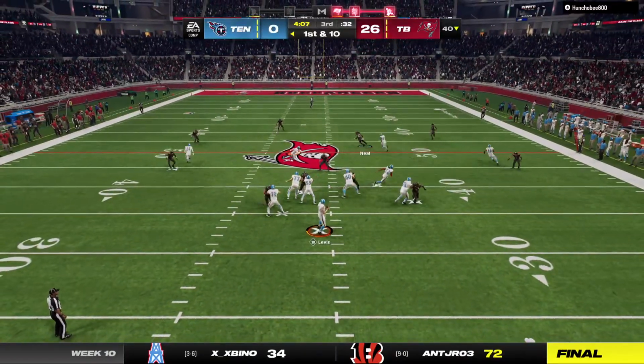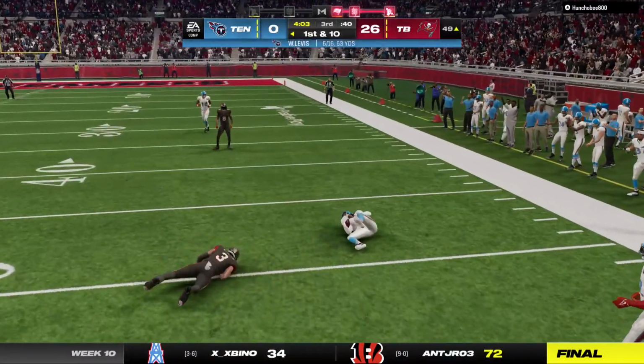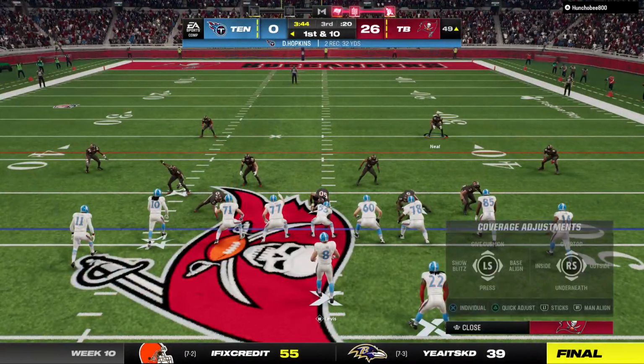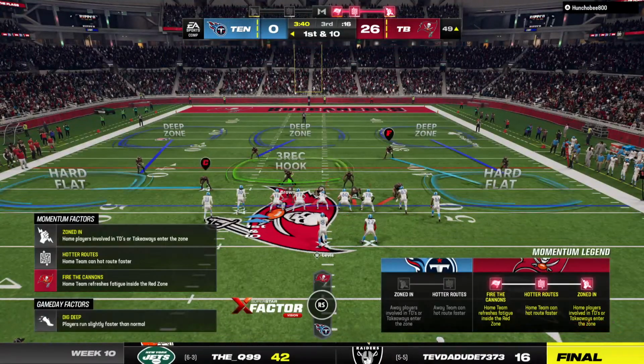They'll throw it again with Levis. And the catch made by Hopkins. And he'll be taken down, but not before he gets into enemy territory. Still in search of their first touchdown of the game, but they're on the move. 1st and 10.